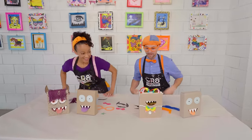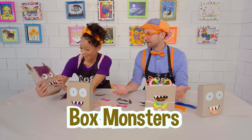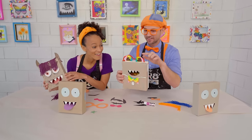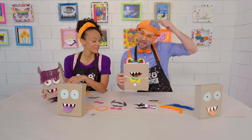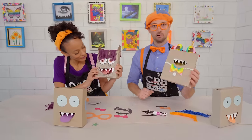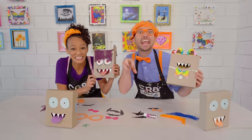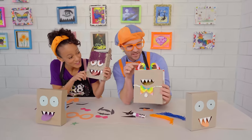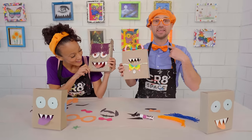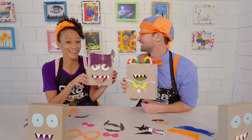Okay, here you go. Wow! Ooh, looks like box monsters. Whoa, they're so silly looking. Oh yeah, whoa, look. The eyes are on top of the head. Whoa. And whoa. Then look, this one has horns. Whoa. And sharp teeth. Ooh, and this one has rainbow eyes. Whoa. And a bow tie just like me. Hey, that's right. Button rainbow colors.